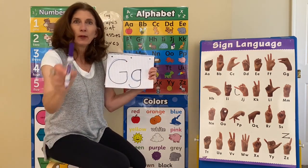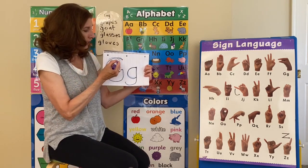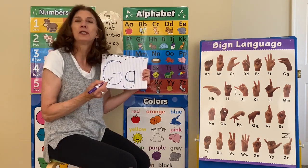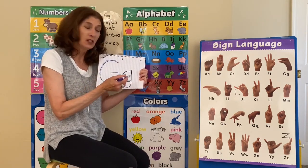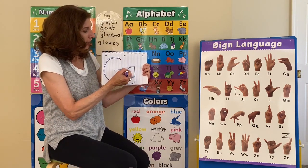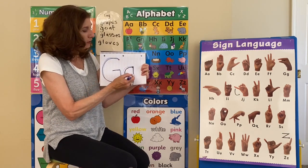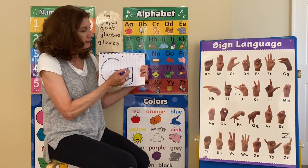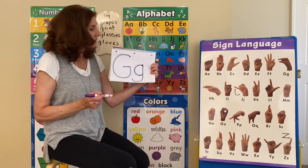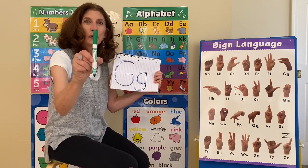Let's see, do you know what this color is? Purple, good. We're gonna start on the dot. We go around and in. Remember, it doesn't matter if you stay on the lines. It's just a way to show you how to make the letter. We start on the little red dot and we go around and make a circle. And then we go down. It's not a whole circle, it's more like a half circle. That's the G.